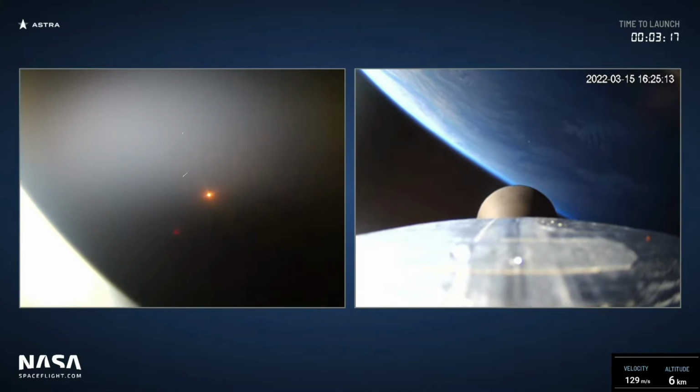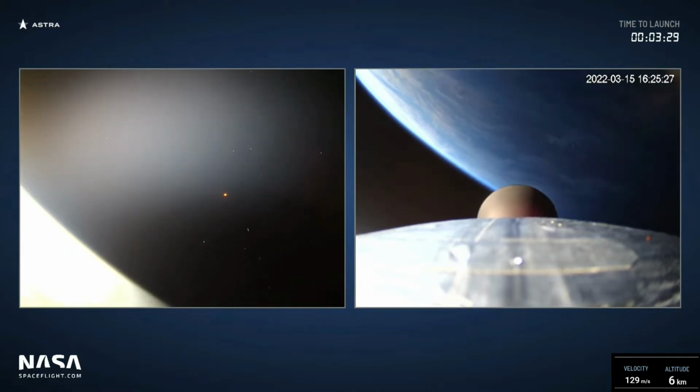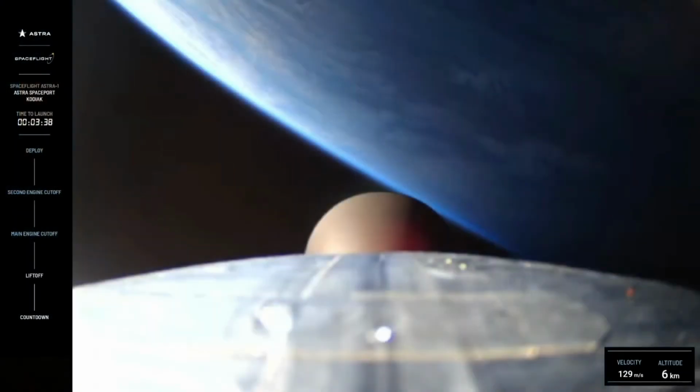Cheers coming from the Astra team as a significant portion of our flight milestones have been accomplished. We have about 5 minutes of second stage flight before our payloads are deployed. And just a great view of the Earth from space on that upper stage camera on your right. Still seeing the first stage camera looking up at the upper stage on the left. So cool camera views.